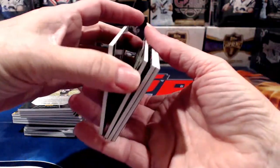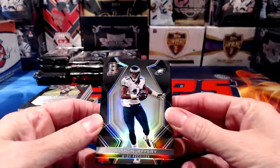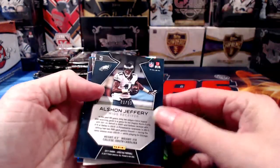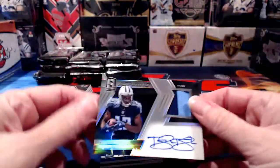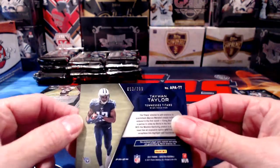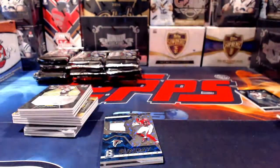Whoops, I always mean to pull up the base cards first, and I forgot to do it on that one. So first up is Alshon Jeffrey for the Eagles, and that is numbered to 99. Next out, a little Taiwan Taylor for the Titans, and he looks like he may turn out to be pretty good by all accounts, to 299. Got a lot of buzz about him anyway.